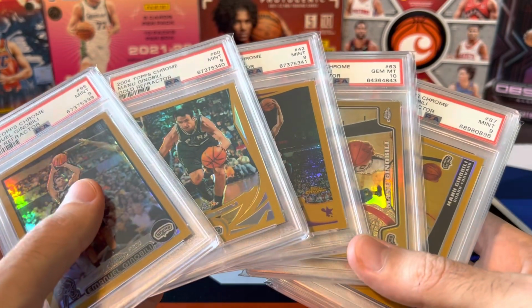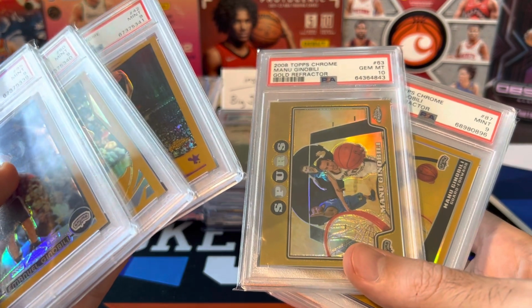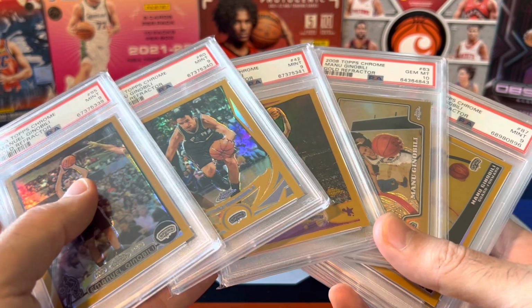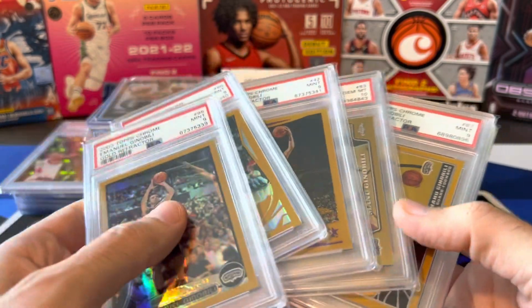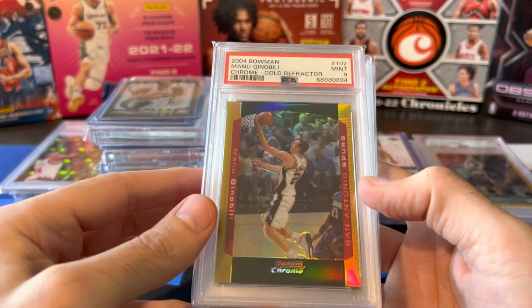The only one I don't have yet is the 06 Topps Chrome. That one's numbered to 25 and it's very hard to find. I've never seen one for sale. 07 I don't think had a gold refractor. So if I get the 06, that will complete the run of gold refractors from Topps Chrome. And then in addition to that, also have worked on the Bowman Chrome gold run.